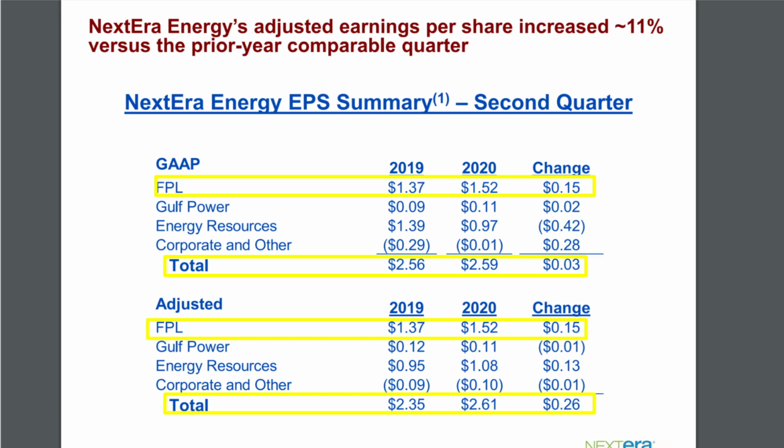Now, if we go through here and look at the earnings per share for all their companies and subsidiaries, we see Gulf Power increase from 9 cents to 11 cents in terms of GAAP earnings per share, and we see Florida Power and Light go from $1.37 to $1.52, a 15 cent change, and a 15 cent change unadjusted as well. We also see the total increasing from $2.56 to $2.59, and adjusted from $2.35 to $2.61. Excellent growth there.